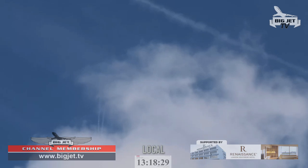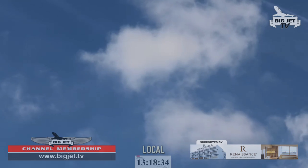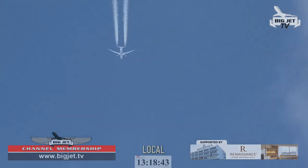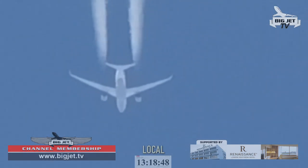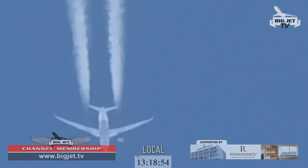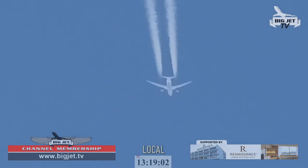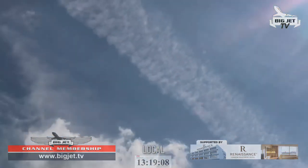Something about the old Lufty 350 in the old livery, I like it, man. Yeah, I like it. It's kind of retro in a funny sort of way. Now, don't get me wrong, I do like the new livery on the 350, but I also like the old livery. Just because it is kind of retro, even though it's not retro.